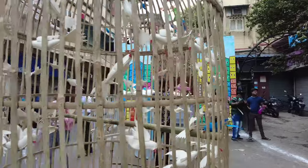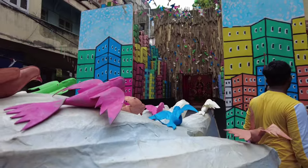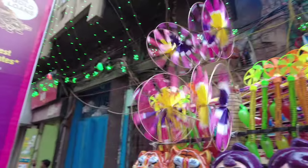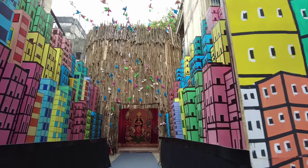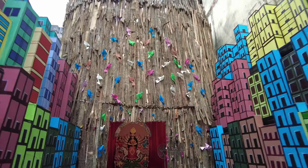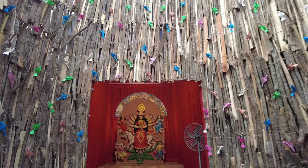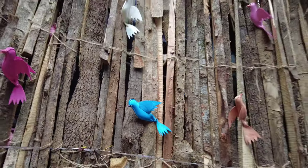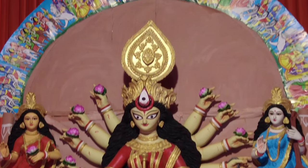This is Jorashakur 7 number polli, and the message here is to let the birds out of their cages. It is also worth mentioning that in this Jorashakur itself we have the Thakur Bari, which is the birthplace of Rabindranath Tagore. This pandal spreads the message of peace and freedom, and observe how in all the hands of Ma Durga, instead of weapons, we have flowers.